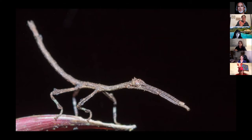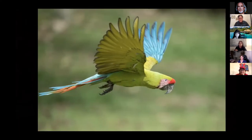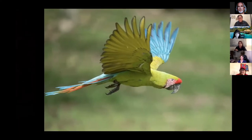I'm looking at this angle. I want that background, this kind of lighting. Well, at night, it's all about flash. So they have some unique critters, including walking sticks. They have really beautiful macaws.